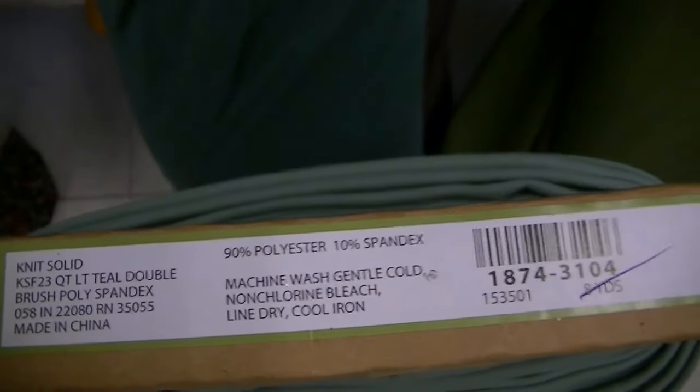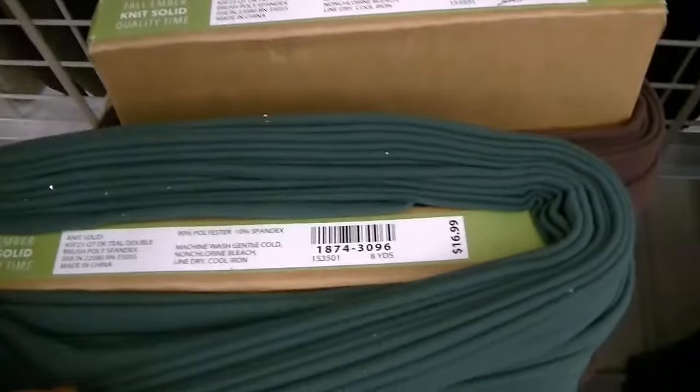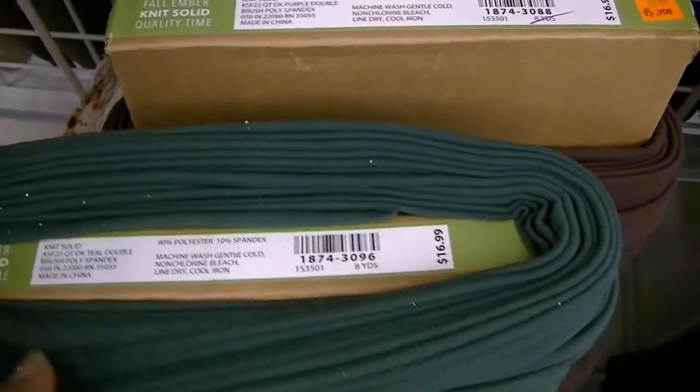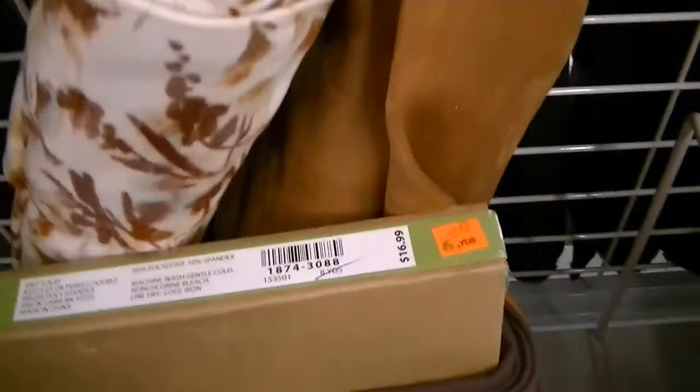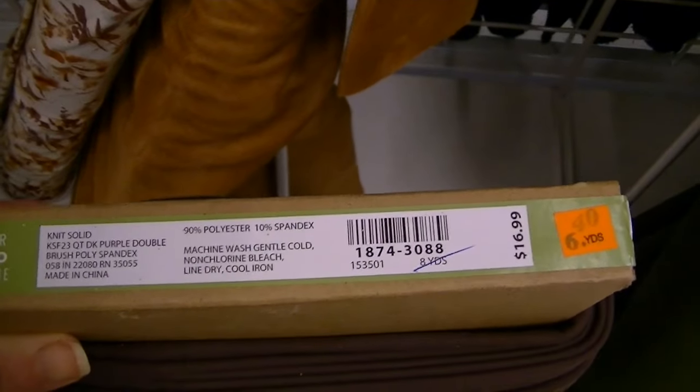And then this one is light teal. And then dark teal. I'll put these side by side so you can see the difference. And then this one is dark purple. Pretty. And I'll put all three of them together so you can see.